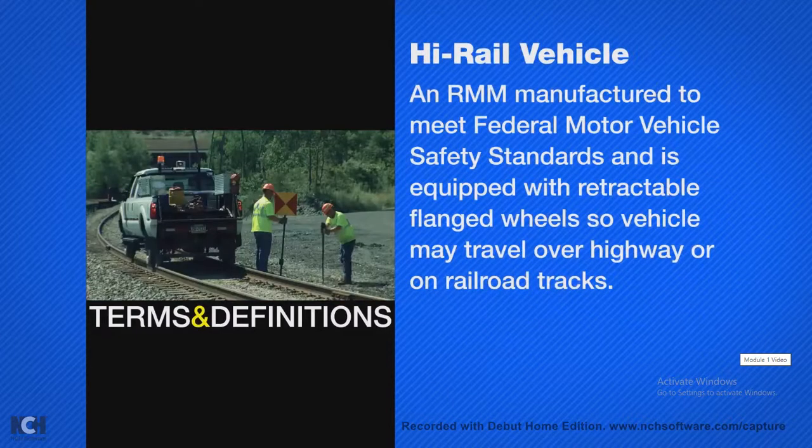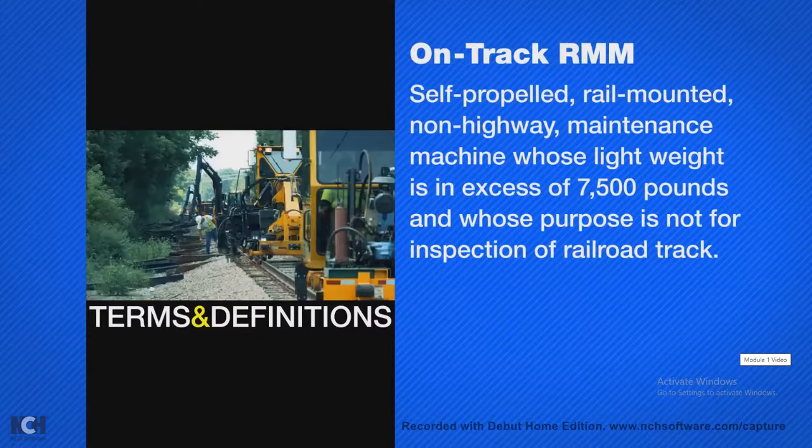A high rail vehicle is a roadway maintenance machine manufactured to meet federal motor vehicle safety standards and is equipped with retractable, flanged wheels so that the vehicle may travel over the highway or on railroad tracks. An on-track roadway maintenance machine is a self-propelled, rail-mounted, non-highway maintenance machine whose light weight is in excess of 7,500 pounds and whose purpose is not for the inspection of railroad track.